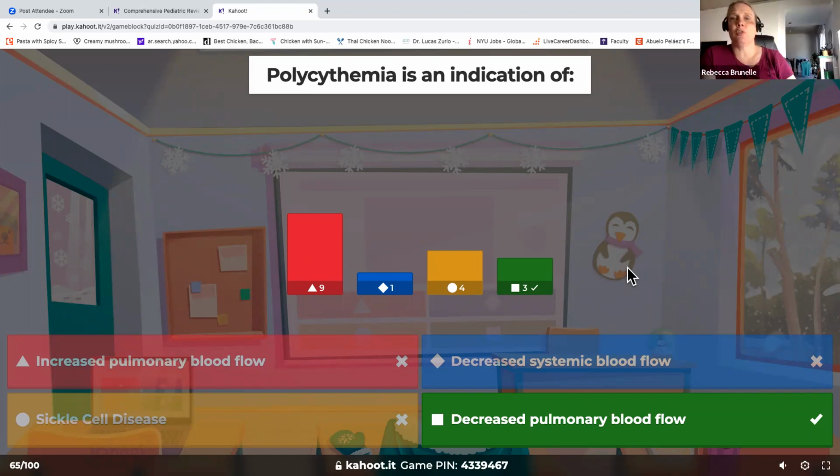Very good. So if you don't have enough pulmonary blood flow, you're going to have a low oxygen level, and red blood cells carry oxygen. So it's a sign of decreased pulmonary blood flow, or also a sign of chronic cyanosis, that you don't have enough oxygen carrying capacity. So then you increase your red blood cells automatically to be able to deliver more oxygen to your tissue.